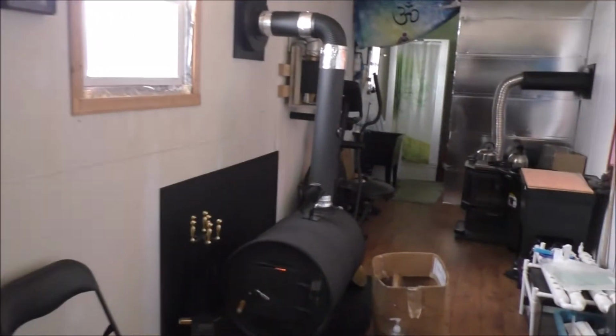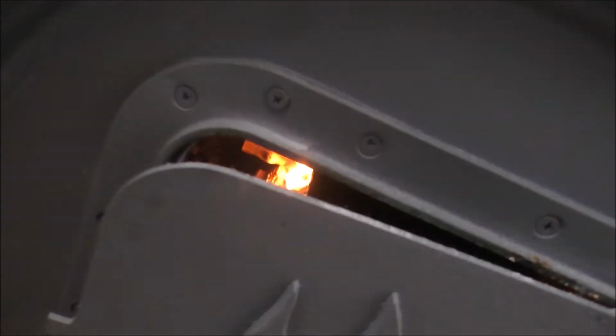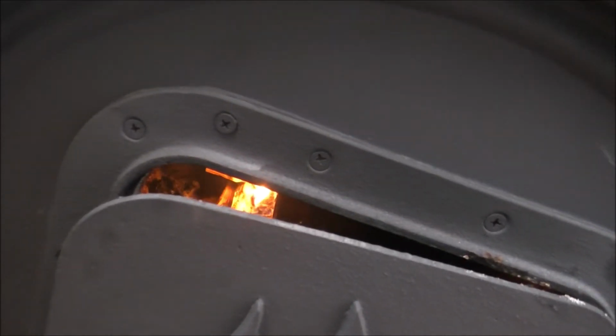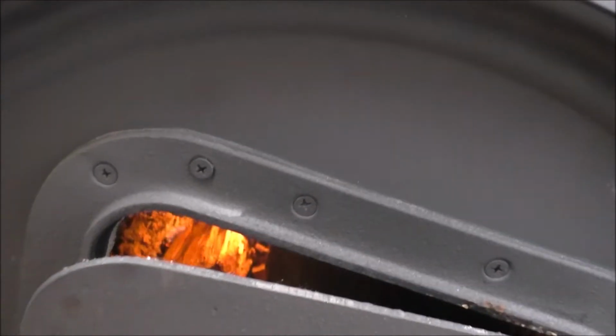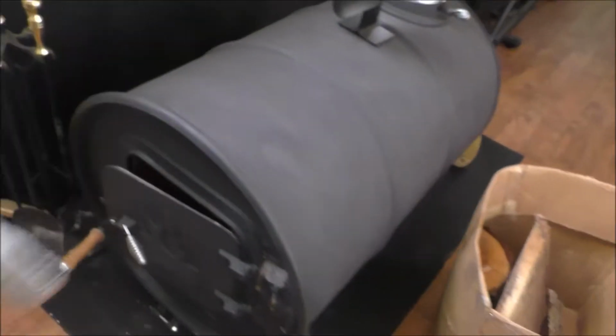You guys hear that? That is heavy wind out there. Extreme wind. This is the most extreme, actually I've had these stoves running. Only one barrel stove. But yeah, she's off to the races.